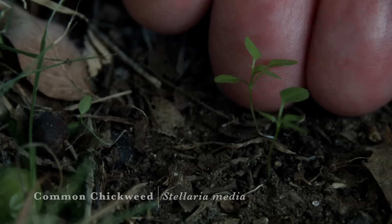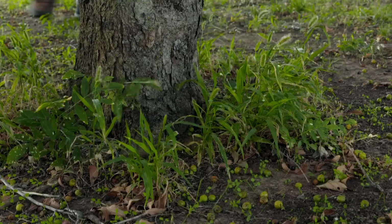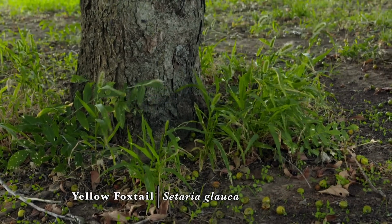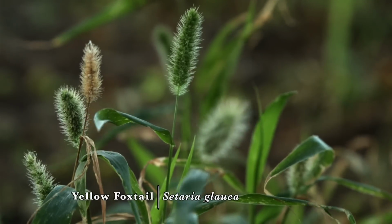Common chickweed is a very widespread winter annual broadleaf plant in Oklahoma and throughout the U.S. And with our rains in late August, it also germinated, and here we see the first true leaves on common chickweed. Yellow foxtail is a summer annual warm season grass in Oklahoma, and in early September it's easy to see the seed head of it.